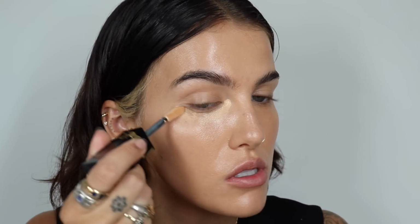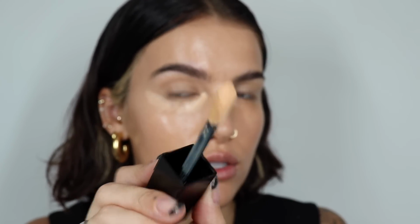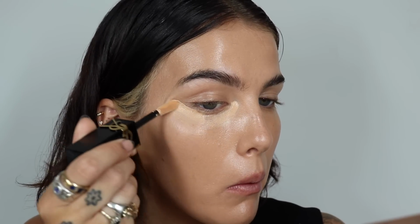To concealer, we've got a brand new launch from YSL. This is the All Hours Concealer. I'm a big fan of the All Hours foundation, so I was very excited for this. I actually went along to the event, had a beautiful dinner, and we got to try it, and oh my god, this concealer is gorgeous. I love the shape of the brush as well. It's got this big kind of triangle shaped brush. Perfect for getting right in there.